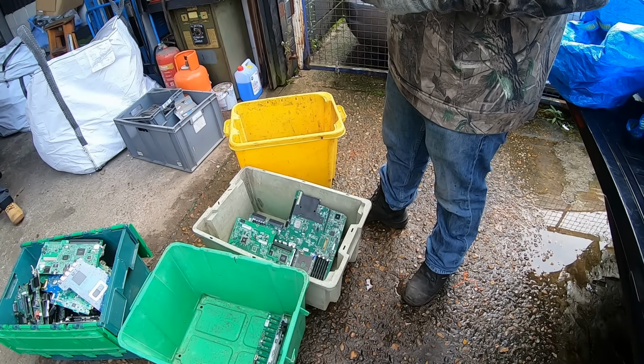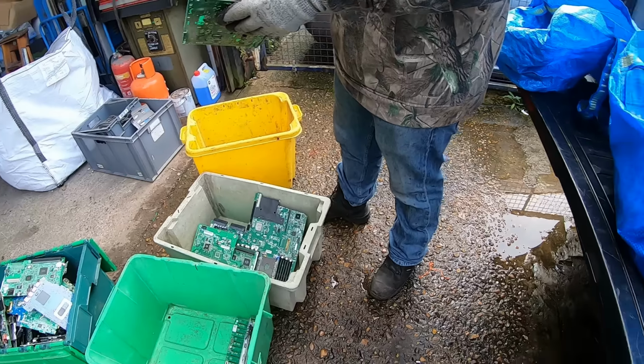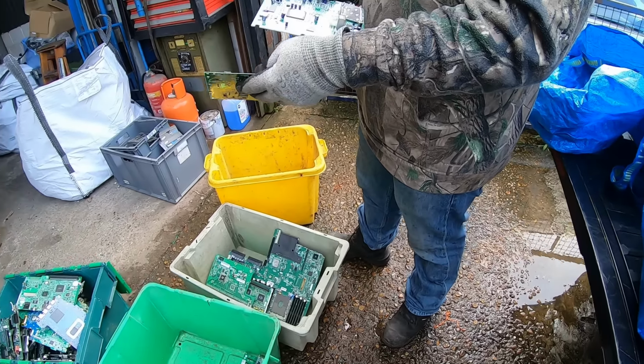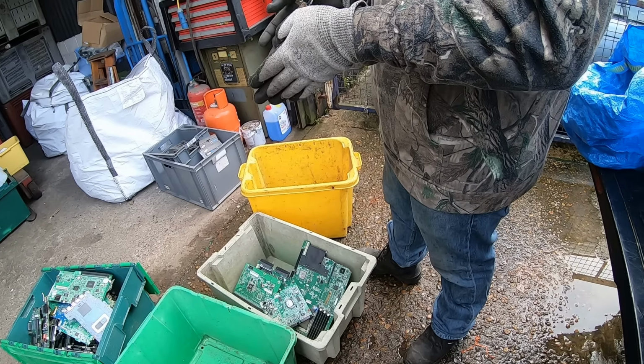Good old router board. Hell yeah, there's a few of those. Gotta love a router, don't you? See, like this guy, he's nice and clean, so he goes in the metal. Oh, perfect.